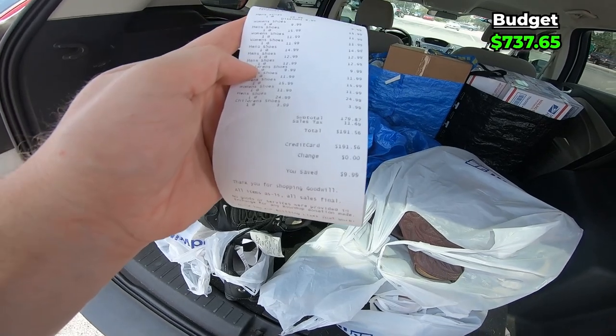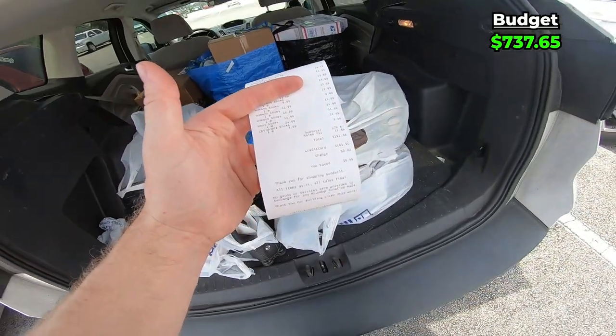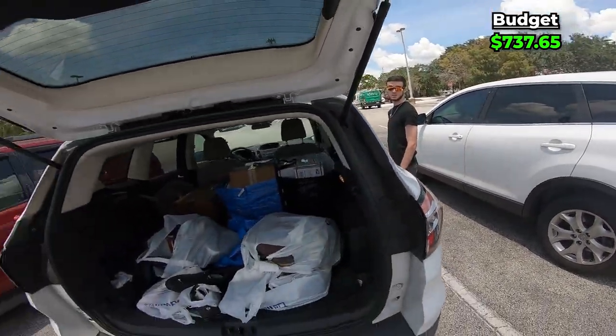Paid $191.56. Only spent $260 so far. That's a quarter of our budget. We're getting there. On to the next.